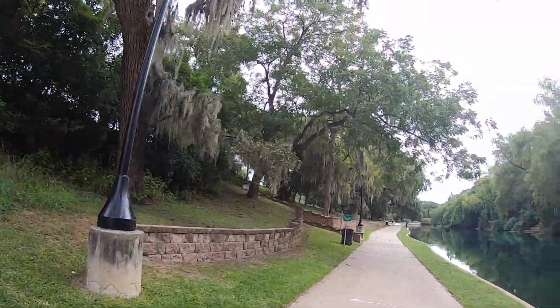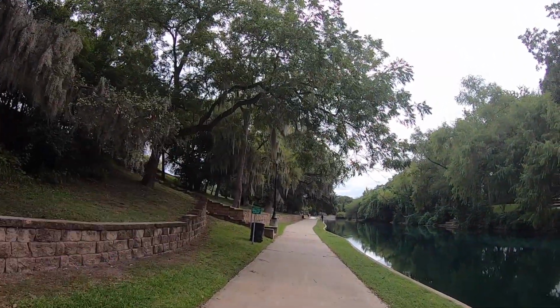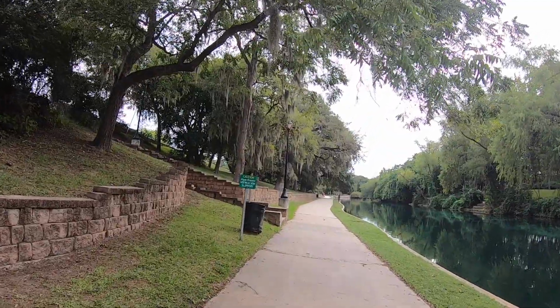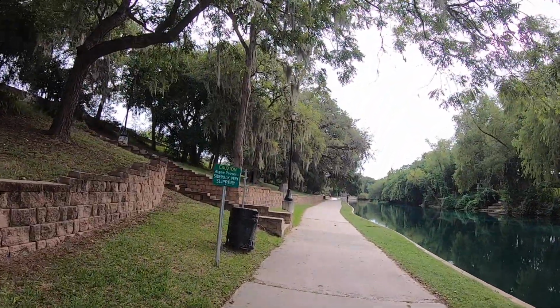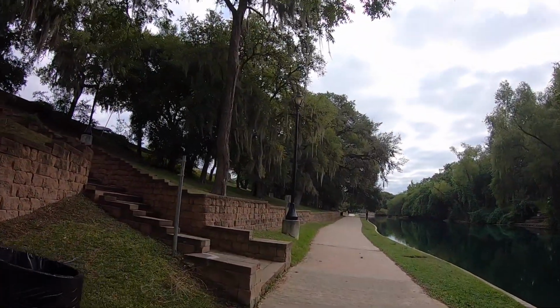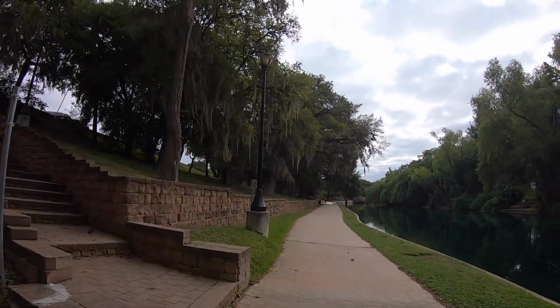You hear the birds chirping. Got this moss coming off of these trees. It's really, really nice and peaceful down here, especially in the mornings. Right now, it's about 9:30 in the morning. Just some folks out here fishing, some folks running earlier, walking their dogs.